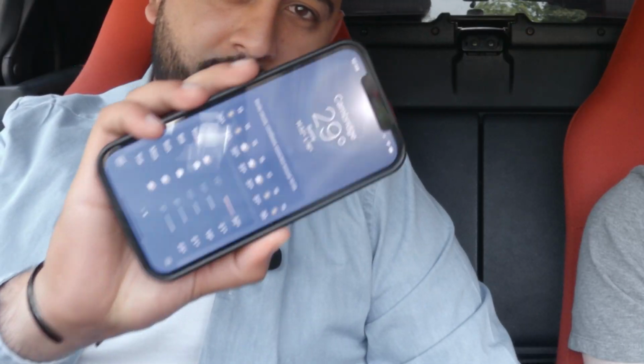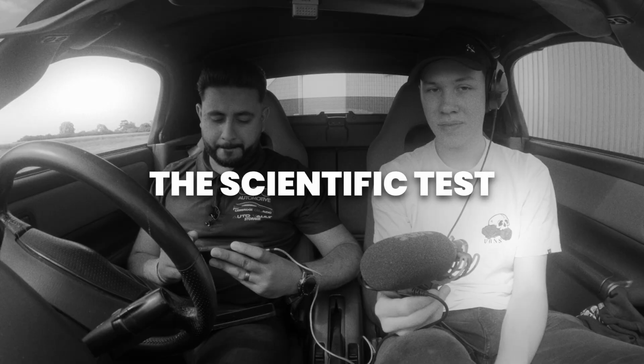Just to note, guys, in case you can see me and Rokas sweating here, the car doesn't have air conditioning, and currently it is 29 degrees, and in about 20 minutes, half an hour, it's due to be 32. So it's rather warm in here. It's going to be crazy hot.